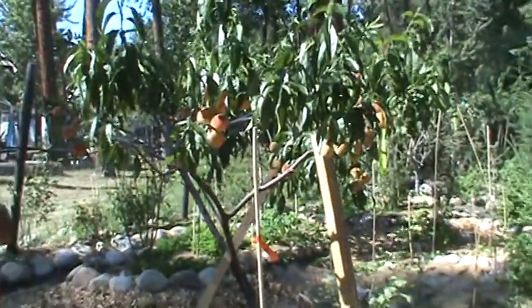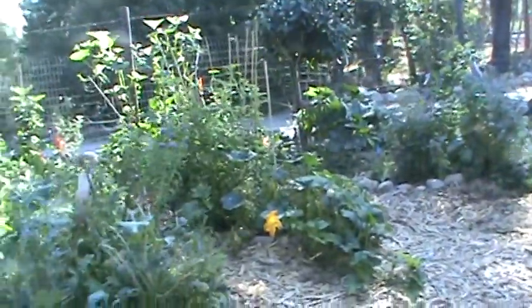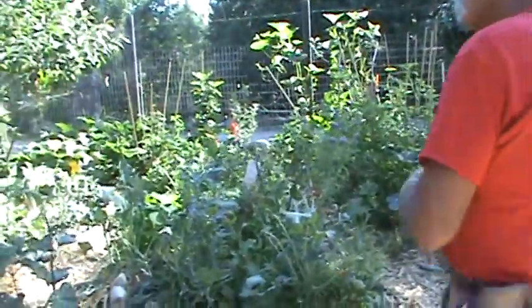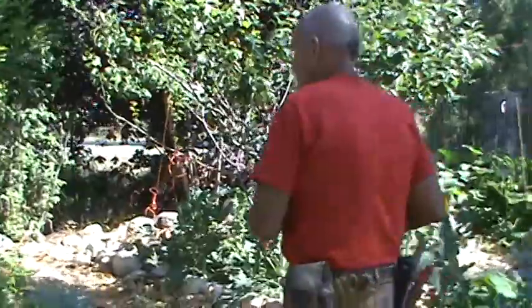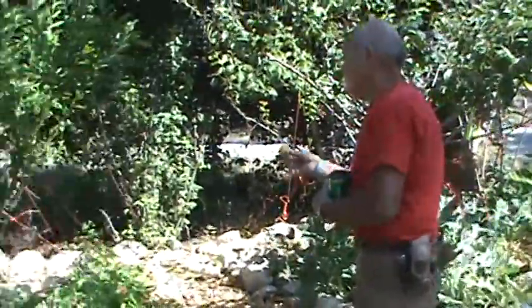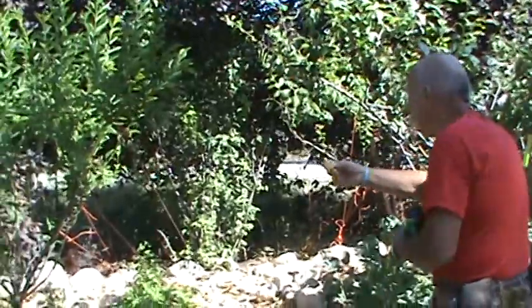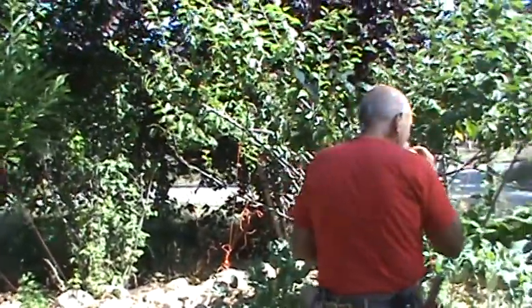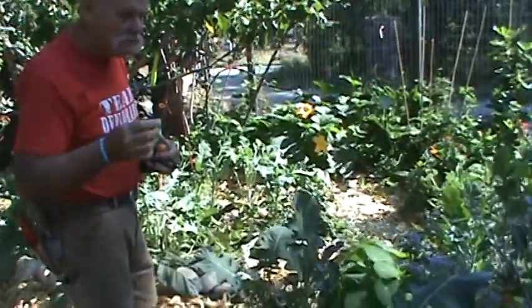Now we've got a couple more peaches, so we've got a bunch of peaches and cherries and apples, and over here some plums, but I really hit these hard this year. You can see that there's hardly any on. I think three plums along here. See, you've already been harvesting them.